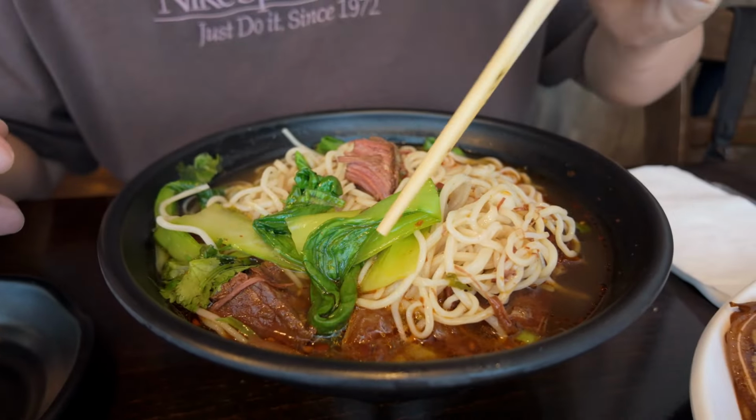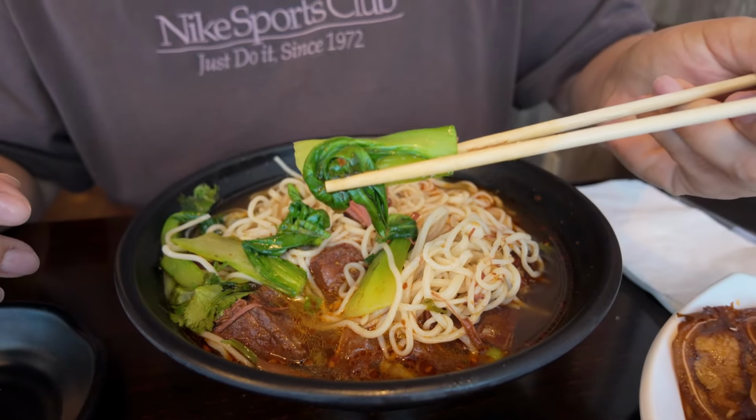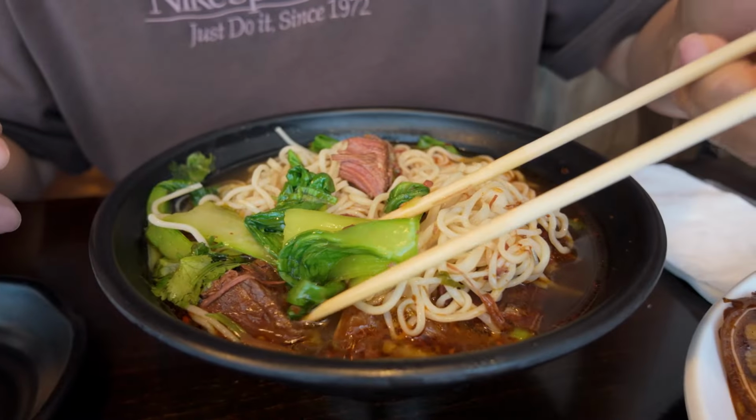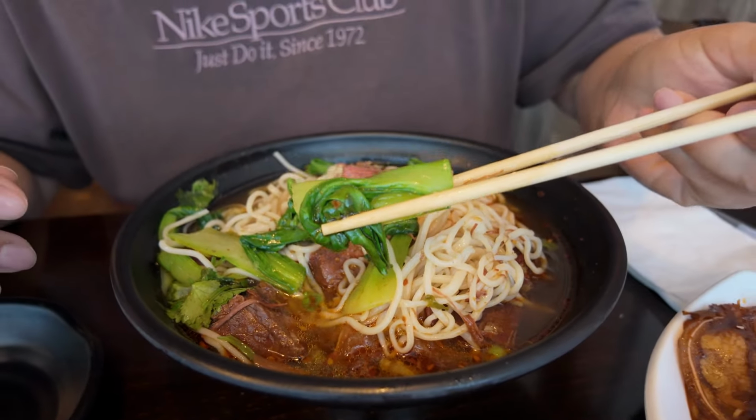There's some bok choy, you can tell it's just dropped in there as the soup broth is hot. So it basically just kind of steams in the broth. Nice and crunchy. Just lovely, a great complement. I need another bite of these noodles.